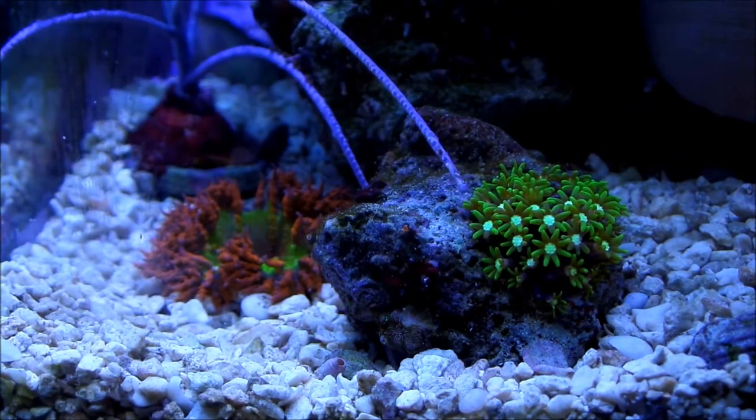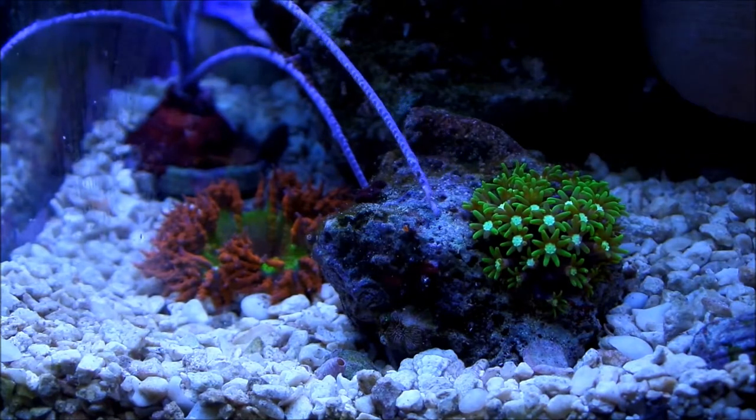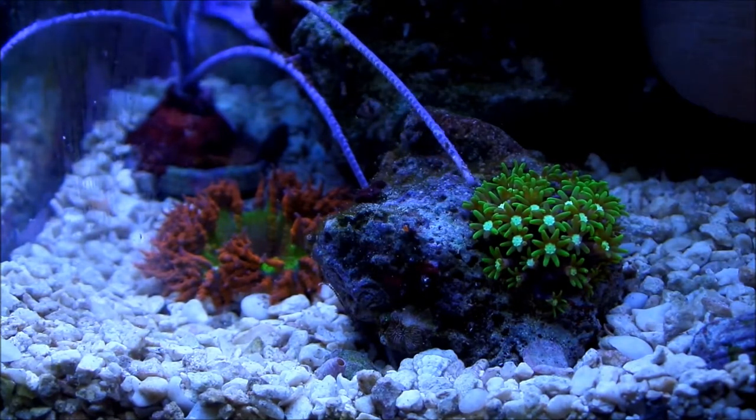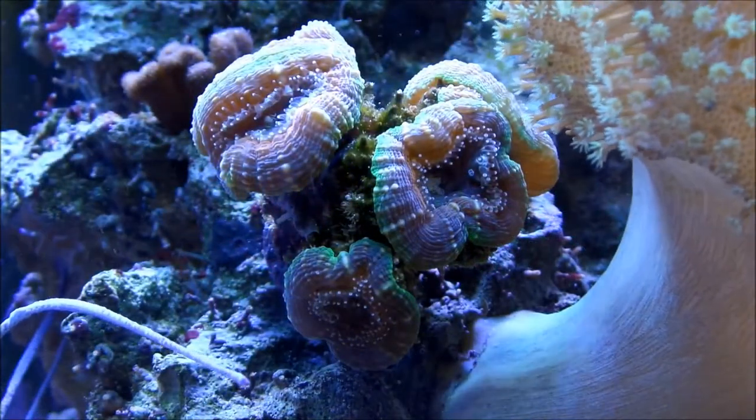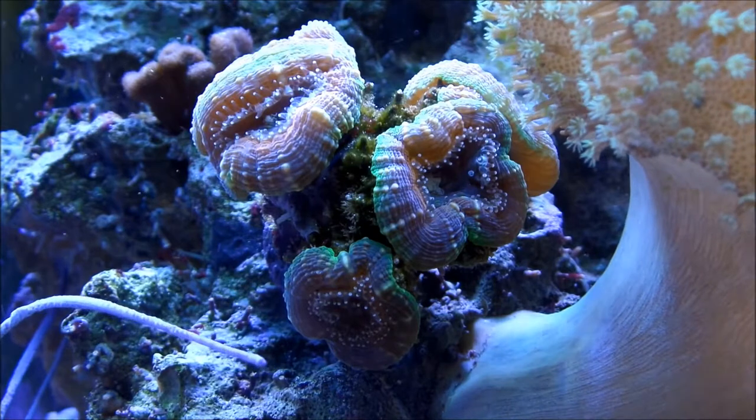That's a rock flower anemone that I also got from Reef Palooza, New York. It's growing quite a bit too. Loves to eat. It's got a good appetite. I feed it mice and shrimp.